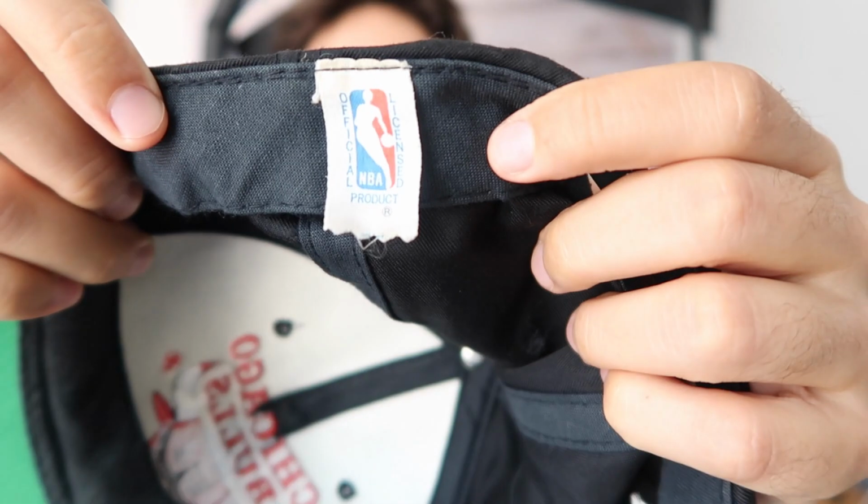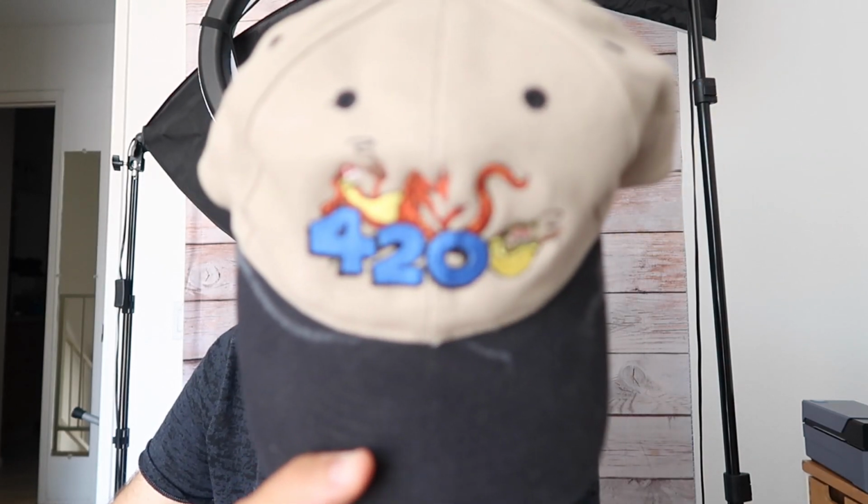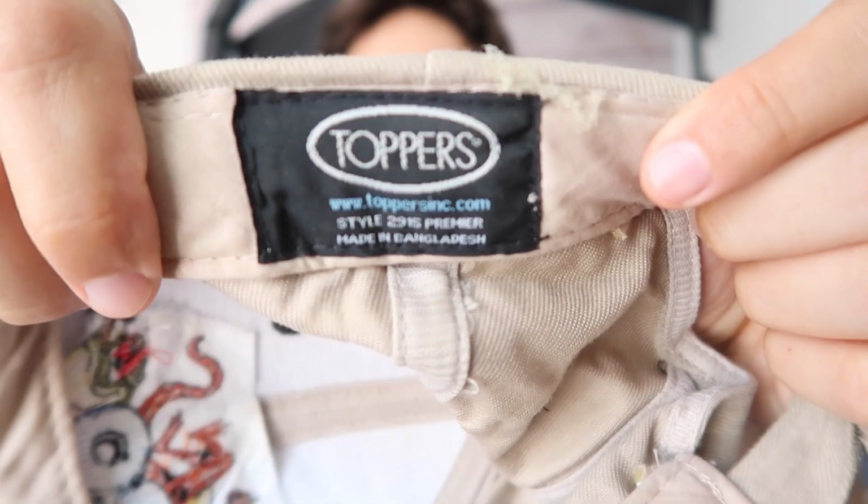A vintage Chicago Bulls snapback. I don't really know a lot about hats, so I'm not going to go out on a limb and say any of these are worth crazy money. But this probably worth 25. I would have to guess. Another vintage hat, that's embroidery. It does have some scum here from sweat. Strap back. Guess this is technically a dad hat.